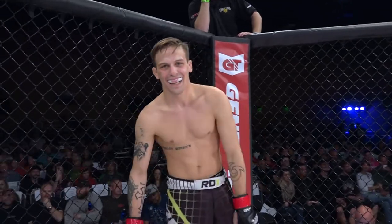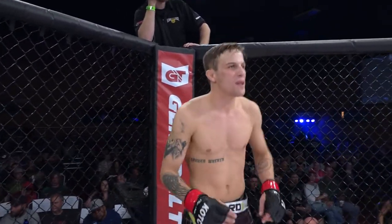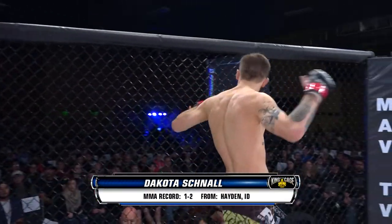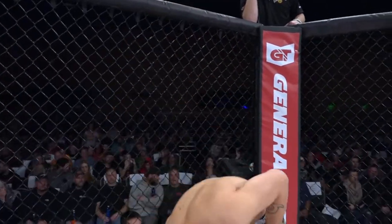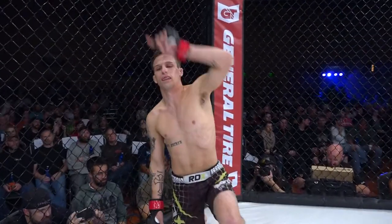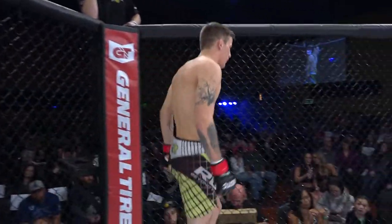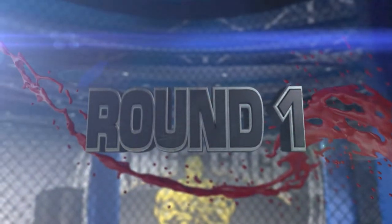Here's opponent across the cage, fighting out of our General Tire red corner, stands at 5 feet 10 inches tall. Official weight 145.2 pounds. He represents Trevor Prangley's AKA. Ladies and gentlemen, from Hayden, Idaho, presenting Dakota Alpha Male Schnall. And here we go, round one between Smith and Schnall.